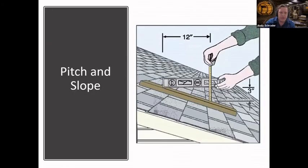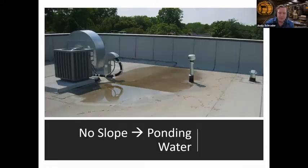And what do we see up here? When we're talking about roofs, we talk about rise over run normally. So in this section of roof here, we see 3 inches of rise for every 12 inches of run or vertical area. So this would be a steep slope, and then a low slope roof would be something more along the lines of 1 in 10 or 1 in 12, something like that. But it still has some slope.